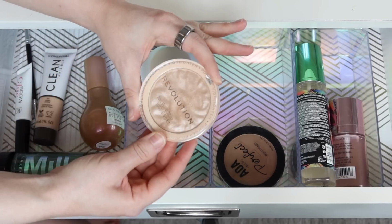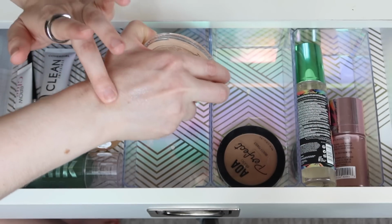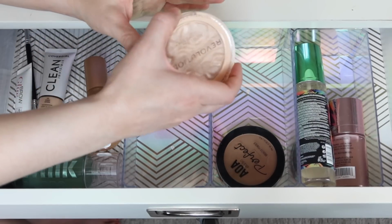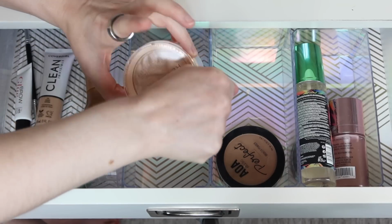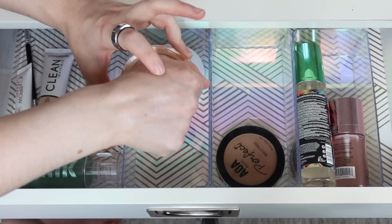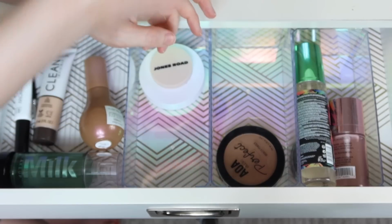Then I also had in here the Revolution Highlighter Reloaded in the shade Just My Type. Honestly, this is just a pretty typical powder highlighter. It kind of is like a drugstore version of the Becca highlighters, and I don't mean that in a bad way, that's just what it feels like to me. It's nice. It's definitely pretty intense. Right now, I'm preferring this ethereal, wet looking highlight over this, because the Spark one is just so summery. But I enjoyed this the few times I did use it. I'm going to put that away.